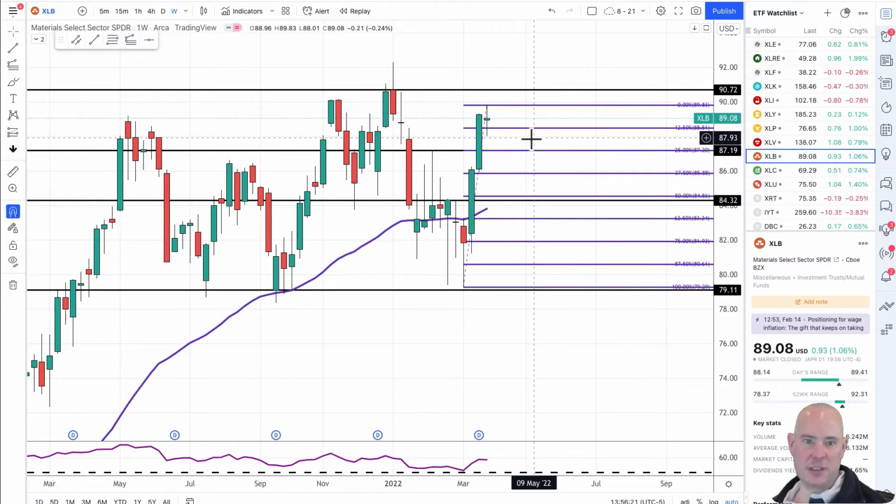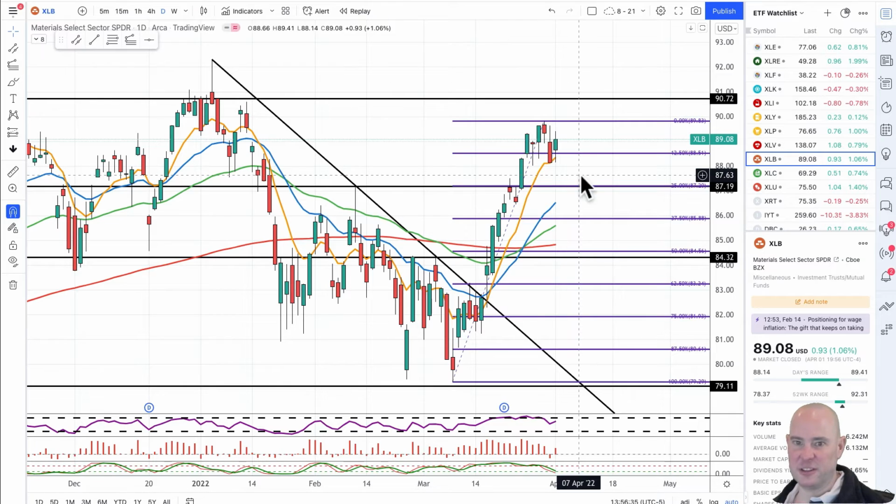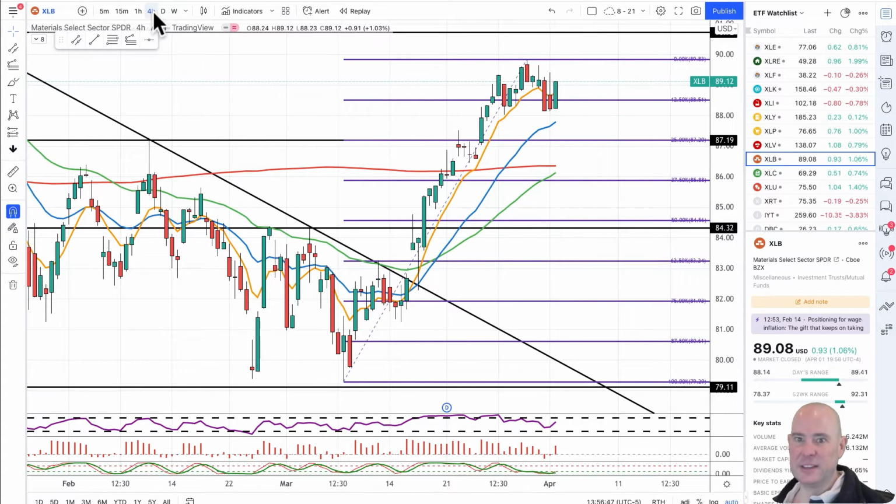XLB, the materials, pausing essentially last week, but still in strong buy mode. It's never triggered a sell signal, even with all this action below the key moving average. Right now, holding here right at the daily rotation zone, but the key level is about 88.16. We start breaking below that, I'm watching for a bigger pullback.